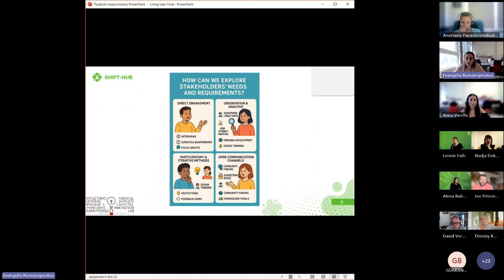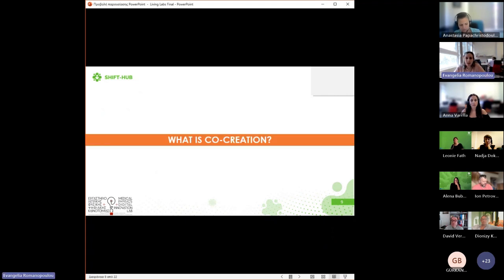To innovate effectively, we first understand stakeholder needs and requirements. We do this through interviews, focus groups, workshops, surveys, creating personas, and participatory design techniques. These tools give us the insights needed to make innovation meaningful. So let's focus on co-creation.